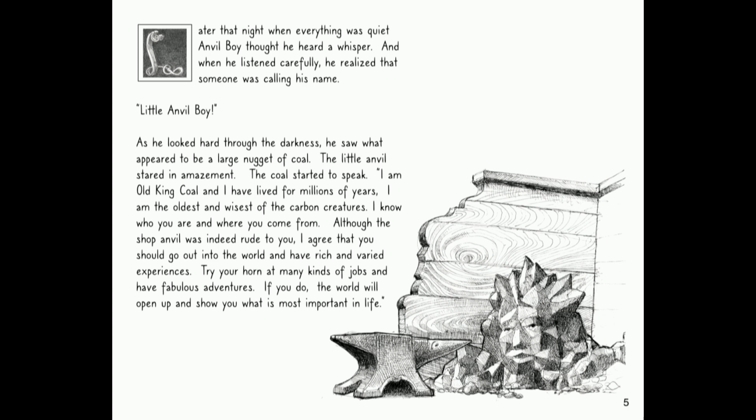Later that night, when everything was quiet, Anvil Boy thought he heard a whisper, and when he listened carefully, he realized that someone was calling his name. "Little Anvil Boy!" As he looked hard through the darkness, he saw what appeared to be a large nugget of coal. The little anvil stared in amazement. The coal started to speak.